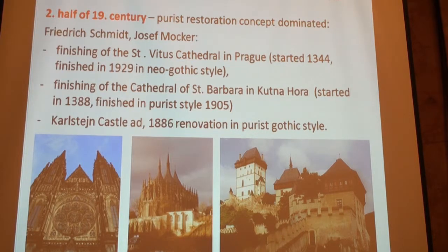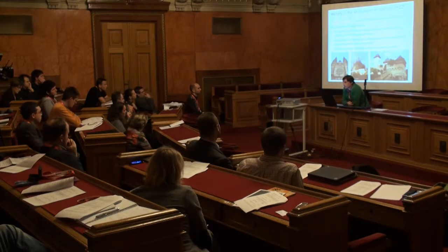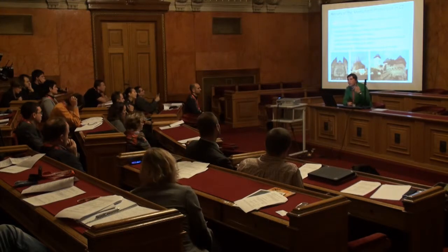The last example from that period is Karlstein Castle. In 1996, a huge renovation of that castle was done. All these projects were done by the architects Friedrich Schmidt and Josef Mocker, who were considered great architects of their period. But from our point of view, that approach is not good, and it is also something we have to keep in mind: the approach can change in time. So it is very, very important.